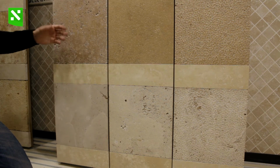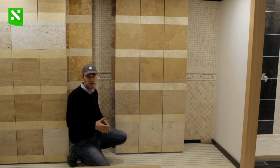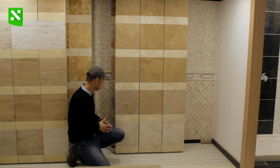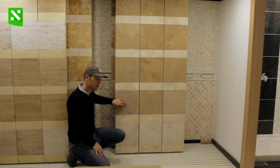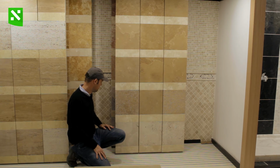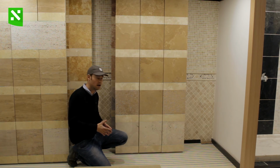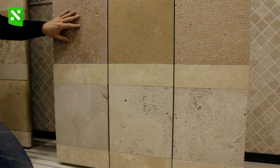And finally, we have the tumbled finishing. The tumbled or aged, you just age the stone to make it look a bit old. Good anti-slippery capacity, commonly used on exterior and interior, but mostly on exteriors, so it looks a bit rustic. You can see all the holes and the surface becomes a bit pale.